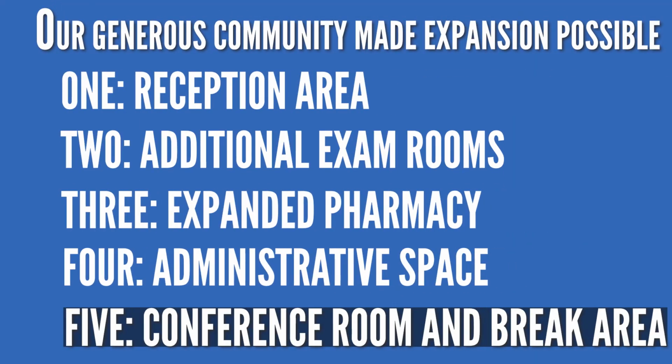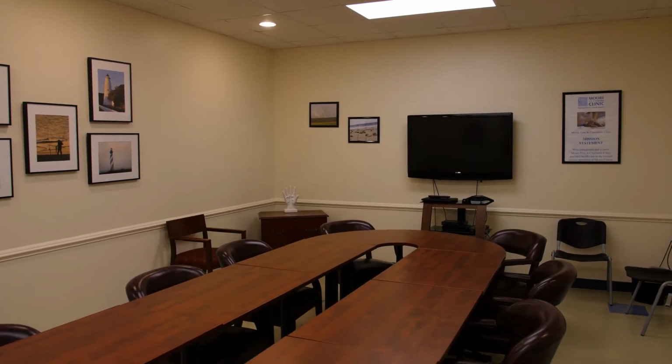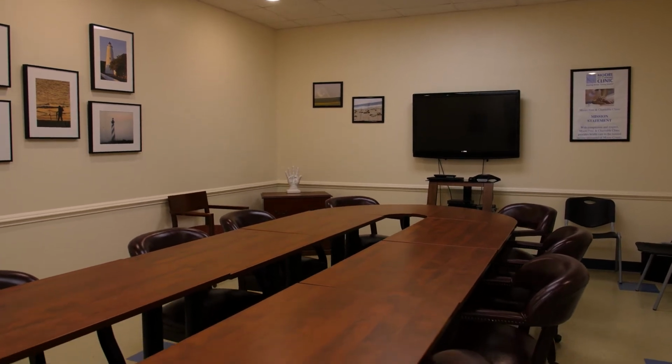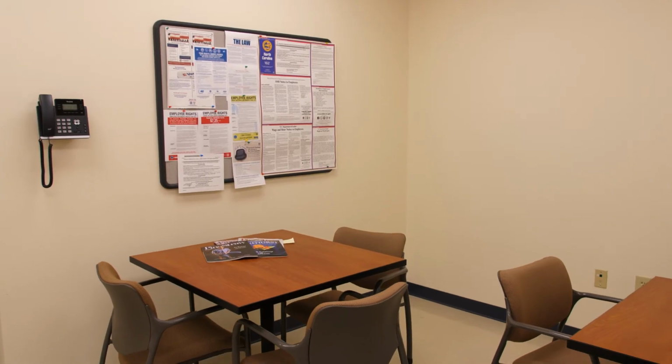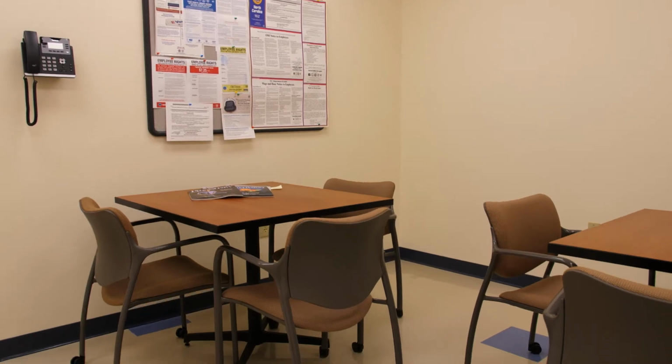And finally, we previously had a combined conference room and break area, which was not practical or efficient. Now we have a separate conference room that is amenable to board meetings and other meetings. The break room is now in the back along with the administrative work area and provides a dedicated space for the staff away from the clinical area.